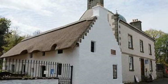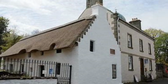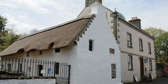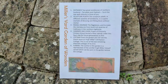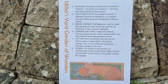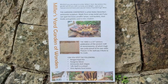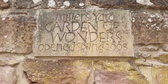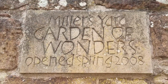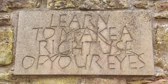This fine Georgian townhouse, which houses the museum, is where Hugh lived with his wife. It was built in 1797 by Hugh's father. Behind the museum is the very small but beautiful award-winning Garden of Wonders, which contains 6 mystery objects that Hugh would have advised you to make a right use of your eyes to see if you could find them.